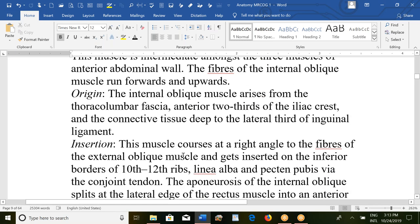This muscle courses at a right angle to the fibers of the external oblique muscle and gets inserted on the inferior borders of the 10th to 12th rib, linea alba, and pecten pubis by the conjoint tendon. This is a sharp area on the pubis.